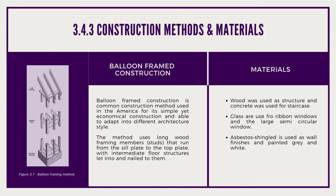Balloon frame construction was introduced in the Lieb house. Concrete was used for the staircase. Ribbon windows and large semicircular windows are installed, and asbestos shingles were used as the finish for the house.